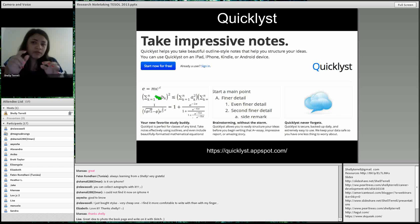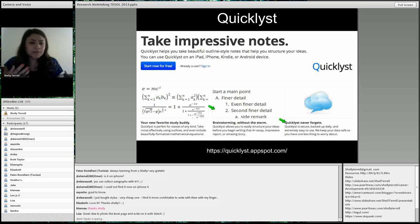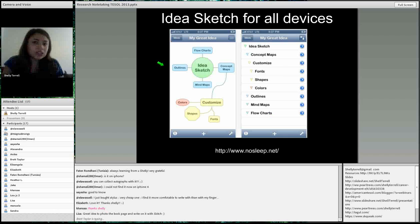With any of the words, you can, I think, right-click it, and it'll have a dictionary that searches for that word, or you can choose Wikipedia and find out more information about that word. You can categorize things and stuff like that. So this was made by a college student, and it's a really great type of note-taking tool that's online. But it also works if you just go to Quicklyst. It also works on your mobile devices.